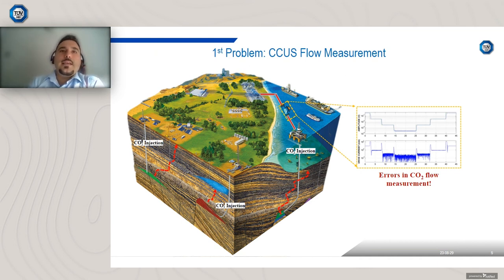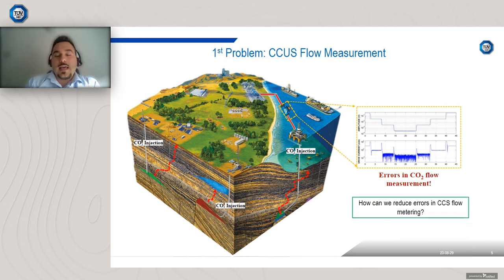Okay, so let's dig into the first problem: errors in the performance of the flow meters and in the measurement of the CO2. The key question is, how can we reduce the errors in the CCS flow measurement and the flow metering of the CO2 rich blends?